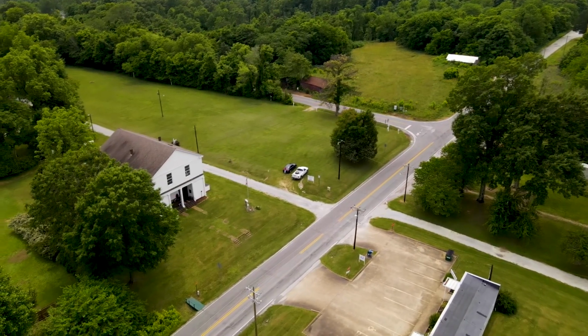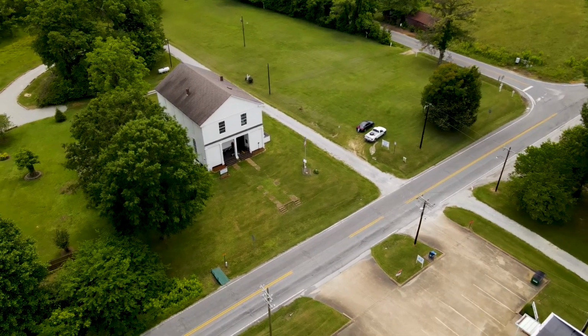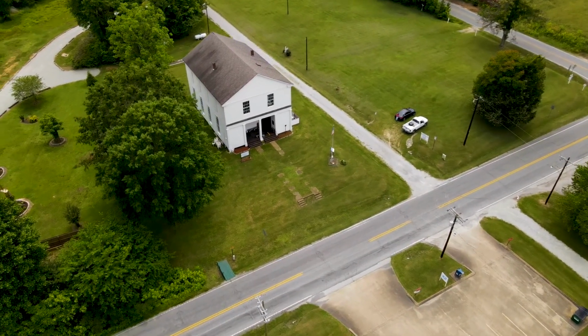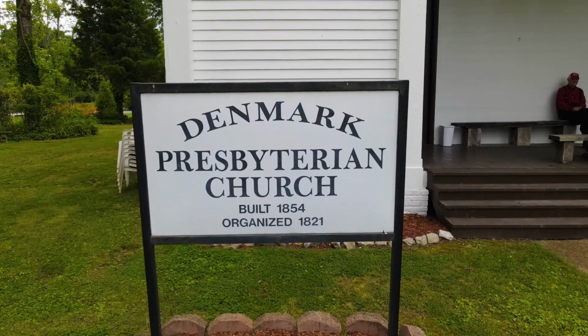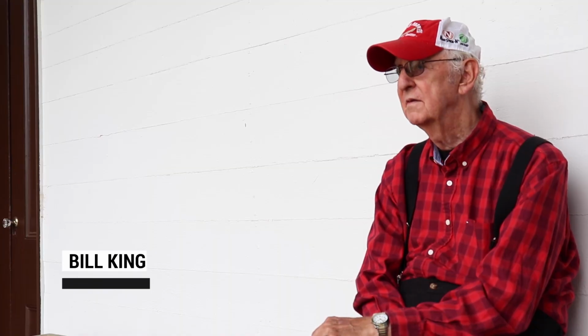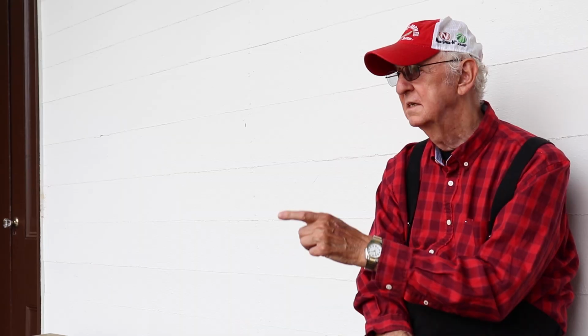The first stop of the day is the Big Black Creek community, which is west of Jackson. Local history enthusiast Bill King joined me to share some insight about the area and the Denmark Presbyterian Church. The town was bigger than Memphis or Jackson, either one, in its heyday. The biggest saloon in West Tennessee was right across the street in front of the church.